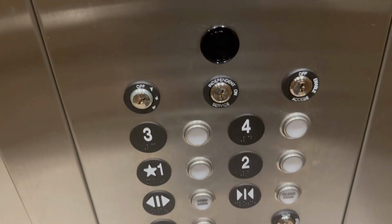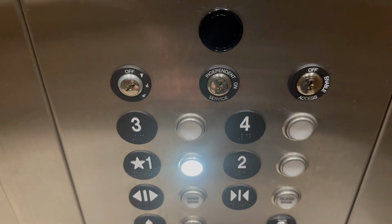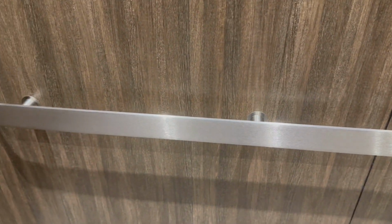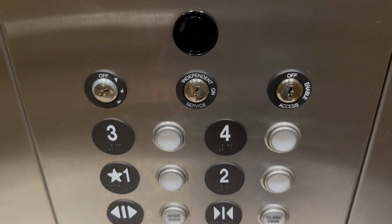Here we are at 4. Now we'll go down to 1. Again, call recognition. Pretty nice elevator. There's the handrail. Button already went out.